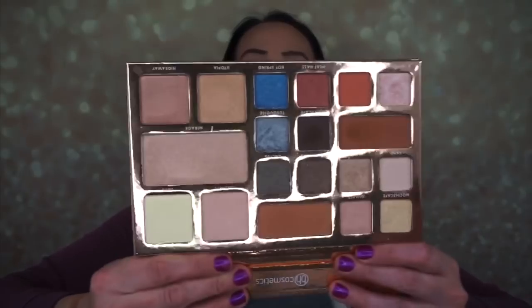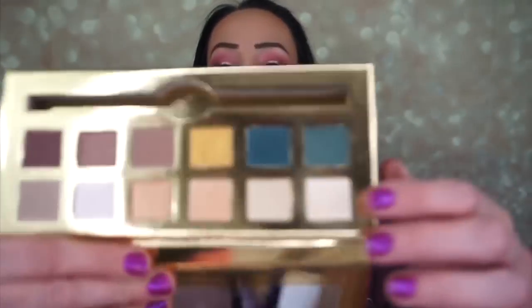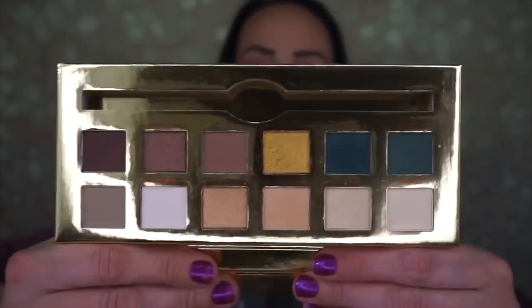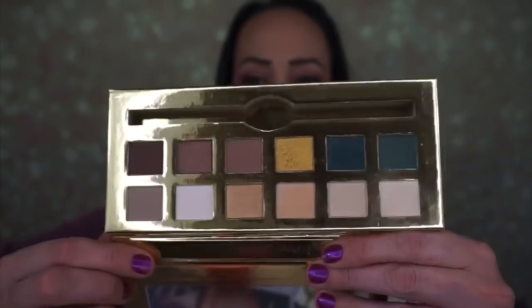Okay, then this is the BH Cosmetics Desert Oasis palette, and that's right here. And then we have the Cargo Cosmetics palette. I got this at TJ Maxx, and I haven't really used it. I mean, I've used it enough that there's a big dent, but I've used it for the light shades for a base. I love the packaging though.